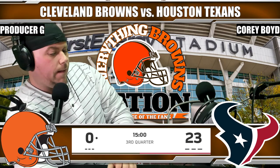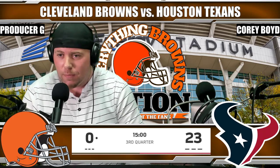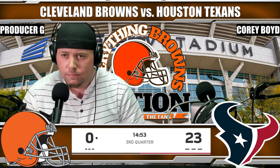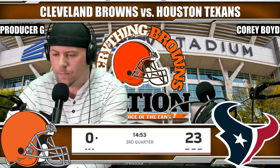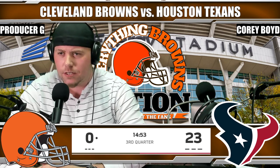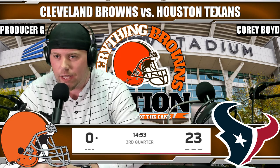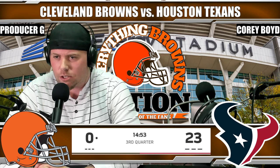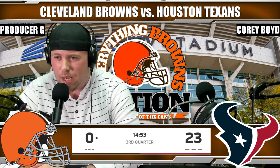So that'll be second down and 7 now for Baker Mayfield and the Browns offense from their own 28-yard line. Mayfield takes a snap. He's looking deep middle. He's got a man, and it's going to be a big-time first down catch to Rashard Higgins out to the 48-yard line of the Browns. That'll be a big first down, a good way to start the second half for Baker Mayfield after throwing 3 first-half interceptions.